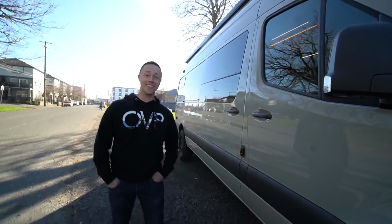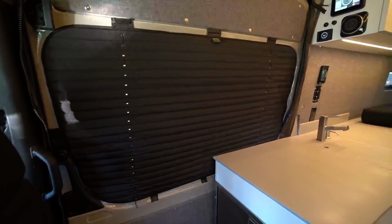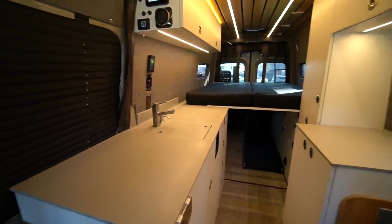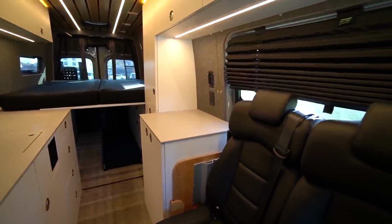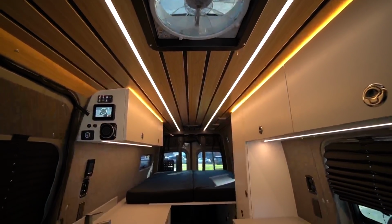So anyways, Routeline is doing a subscription-based van rental, which is super exciting, first of its kind. And dude, I didn't even ask you to promote them, and you just showed all the vans for them. How many in the fleet, do you know? There's going to be 50 in the fleet by the end of the year. All done by you? Yes. Or OVP? Yeah. That is crazy.